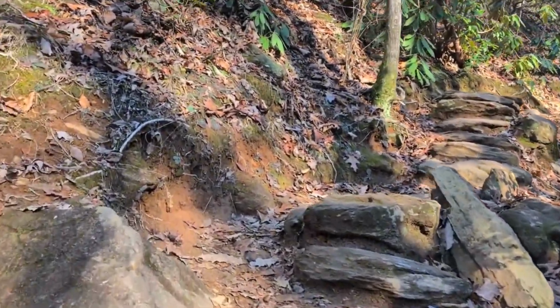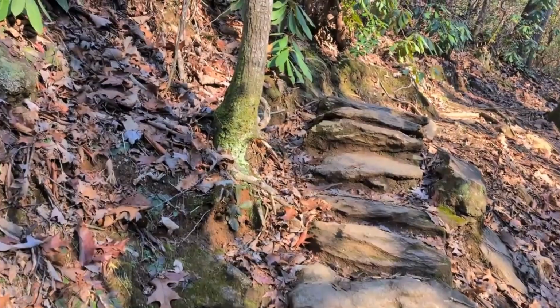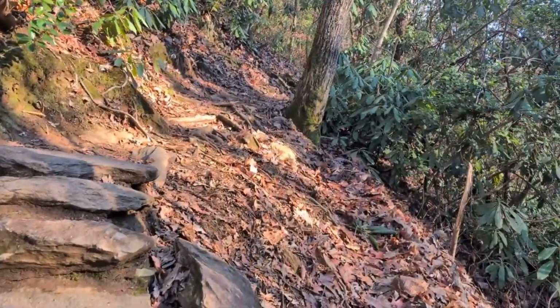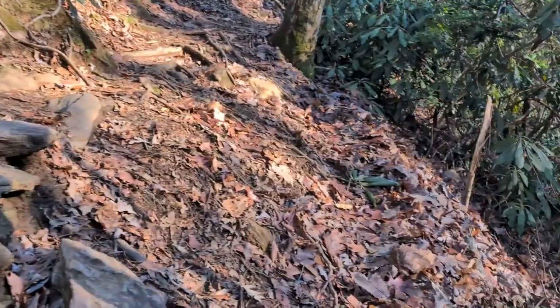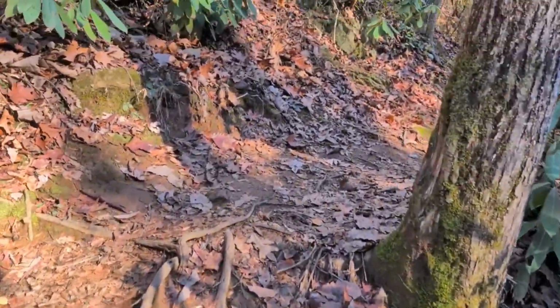Going up these, looks like more man-made steps here. Pretty rough. There's the steps. I'm gonna walk around them. Looks like a little bit easier to go around those steps and keep on going up.